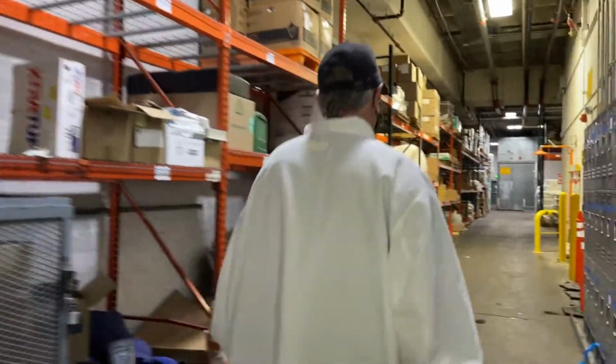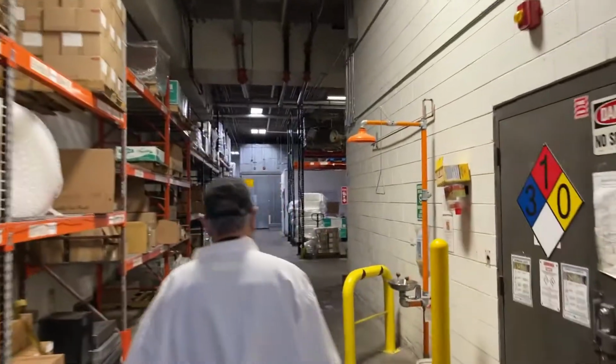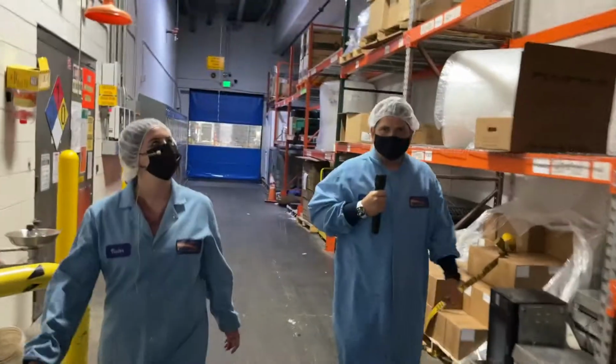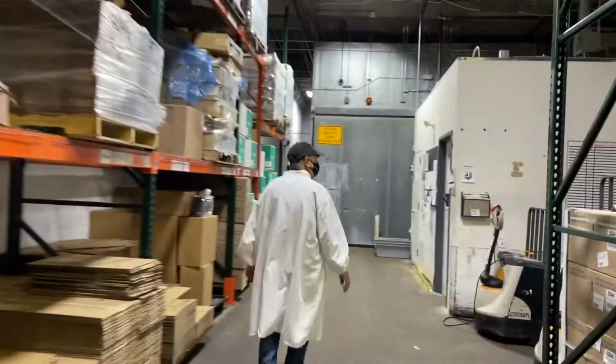Wow, that was interesting. You pull the cord, and here it is. We're walking down the Escape from New York hallway. This building's got a few years on it. So storage back here for our boxes. We have a tray pack line that we do tray pack for some of the retail stores.